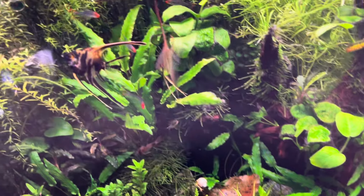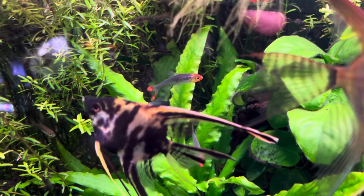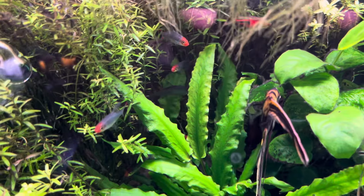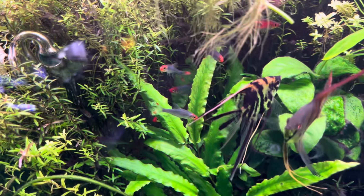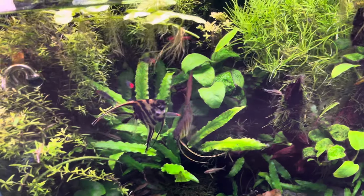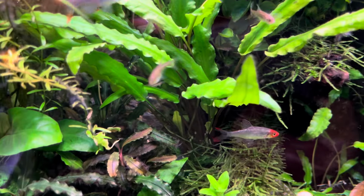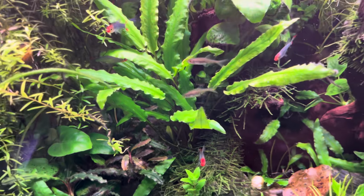There are these rummy-nosed rasboras. Those are the males with that glorious slate gray with red noses. Completely different than the rummy-nosed tetra, but very similar looking. Not as fast schooling. They don't need as much horizontal space as the rummy nose, and a little more exotic and expensive. The females of that are these drab looking goldish fish, and I have 2 or 3 in here.